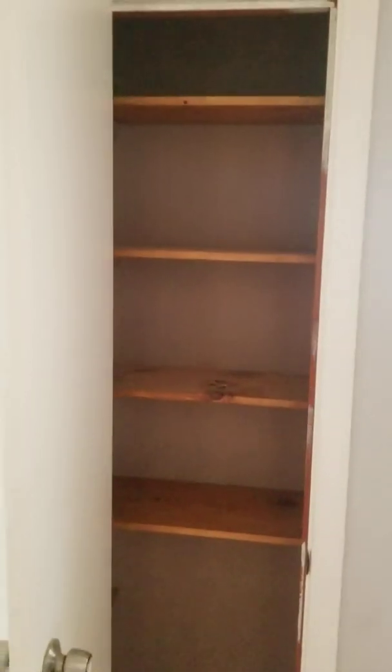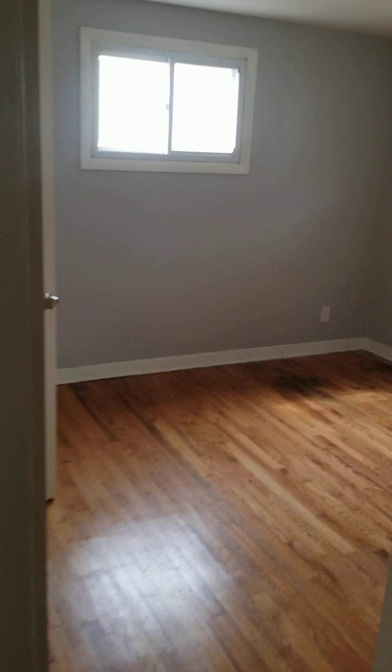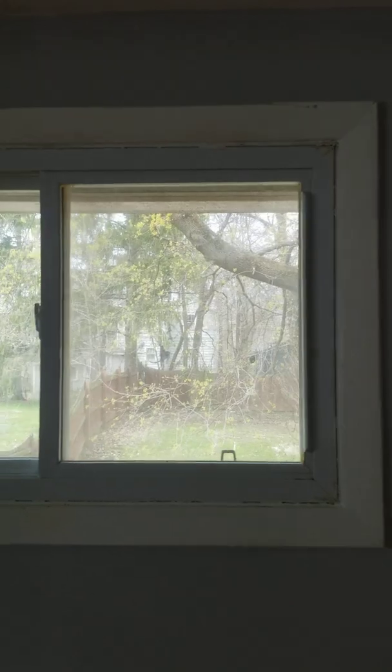Over here is the hall closet, and that's right off the bathroom. And this is the third bedroom. It's actually a little bit bigger than it looks in the video. So your neighbors are, I would say, probably 10 feet away on both sides.